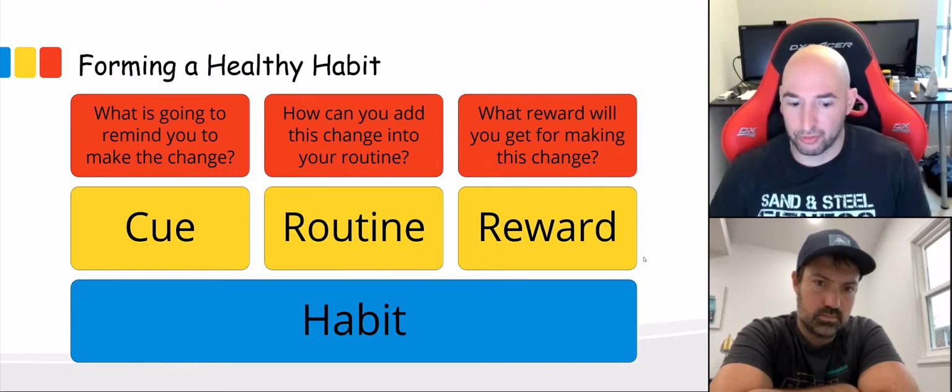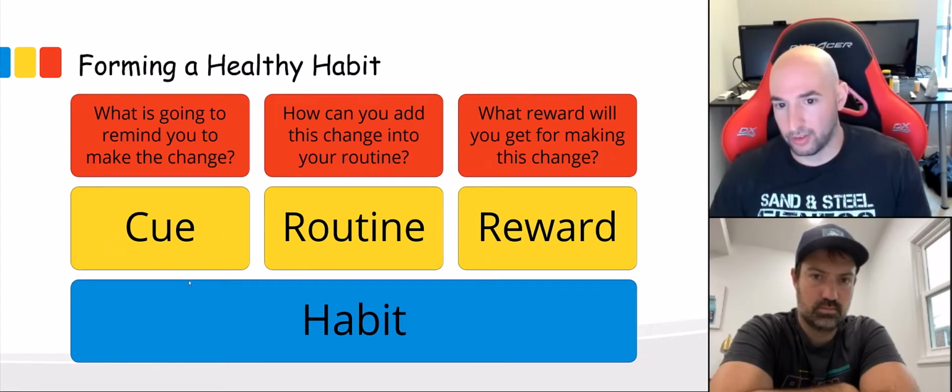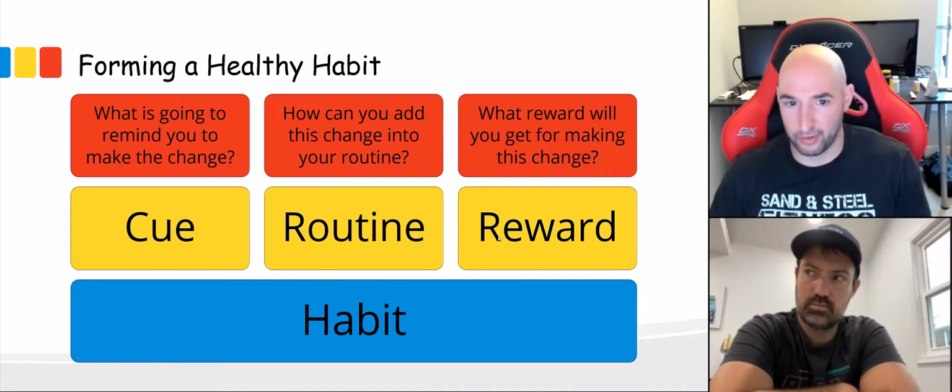Lots of members in Nutrition Lab set up something they're going to give themselves if they hit their goal at the end, right? Whether it's a new computer or a party or whatever it might be. Humans respond really well to direct feedback. Even if you can do it in a week, these things help psychologically. They help a lot. So when you think about your goals, think about what's going to remind you to do it, how you're going to build it in, and what kind of reward you want to set up for yourself to form the habit. That's the whole idea.